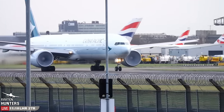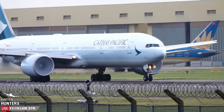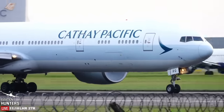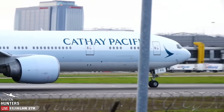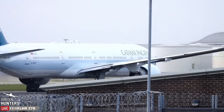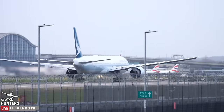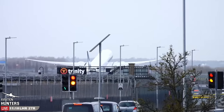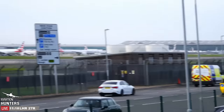We've got the Cathay Pacific jet, the 777-300ER, heading to Hong Kong with flight number CX252 on the runway now. See there, the vapor in the engines. And the reg for this jet, for those wondering, would have been Bravo Kilo Papa Oscar. I've missed the P there. I do apologize. So BKPO.